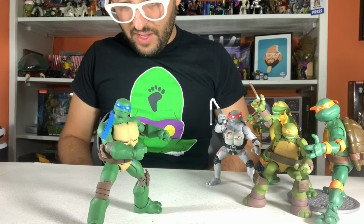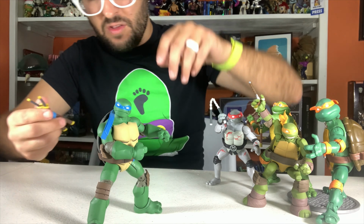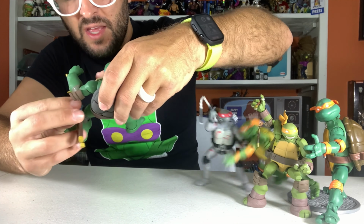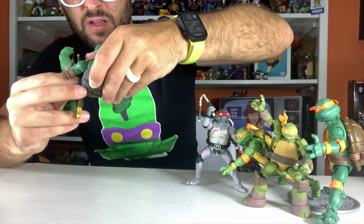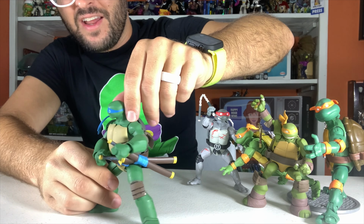He really does. I like the shape of his body. I like the shell. I like the arm pads. But one of the coolest things is the placement they put his katana holders. They go on the side. And I just think that's awesome.